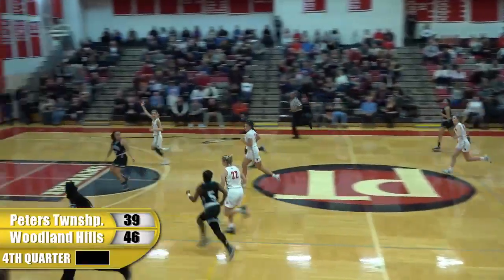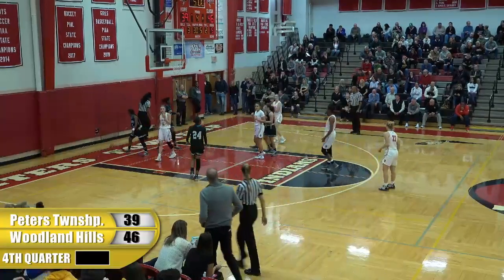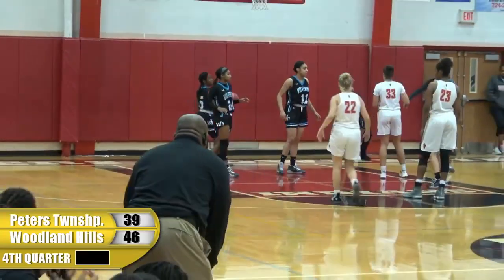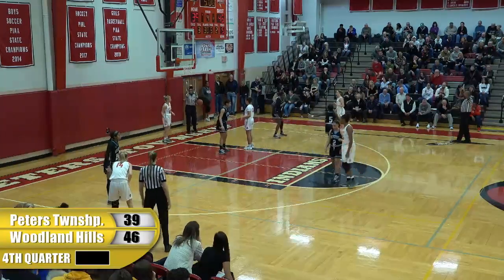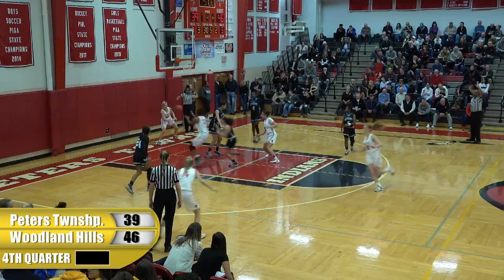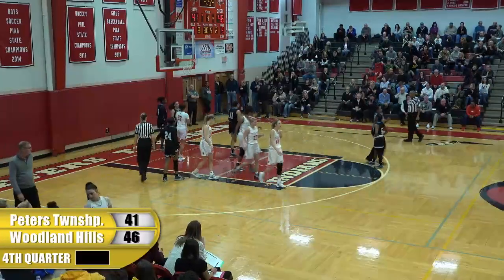Pass across court is picked off by the Lady Indians. Pass down low to number 14, and out of bounds, ball stays with the Lady Indians. So with 5 minutes left on the clock, the Lady Wolverines are still leading 46-39. I'm not sure how you lose the best player on the court.